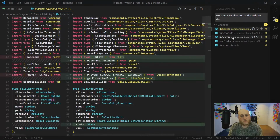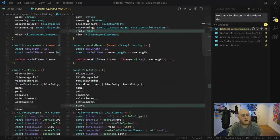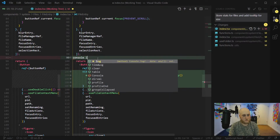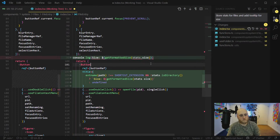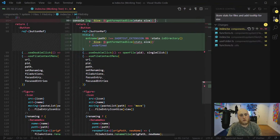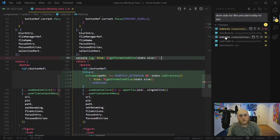And then we'll go to the file entry before we go to that last file. So here's where I pass those stats in. And here's where I use the title, where I make that title. And I'll show you the title. As it is right now, it's just size, it looks like. I add to this in the next couple commits. But right now it's just size, and we'll do a console log so we can see it too. There we go. So that's just for testing purposes.